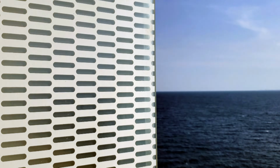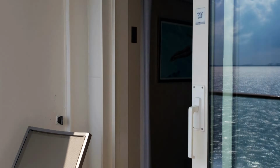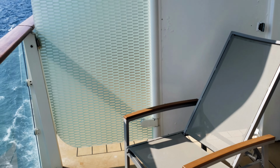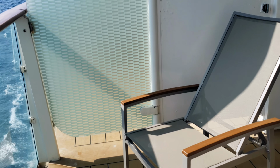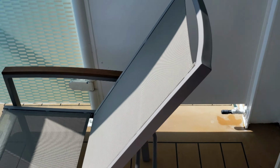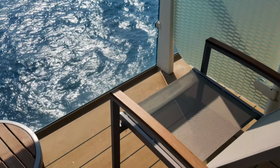But back to our balcony. We have a gorgeous view right now, but back to the balcony. It is spacious. It's a good size, it's long enough here. We don't have the full-blown loungers, but you could put this flat and half lay with your legs off if you wanted to get some sun on your balcony.